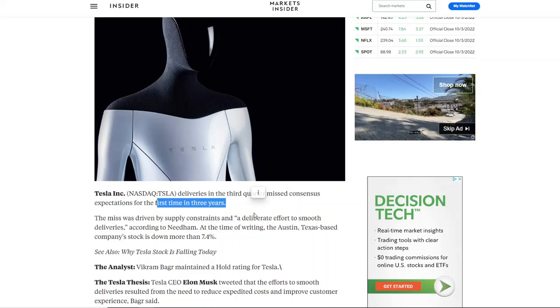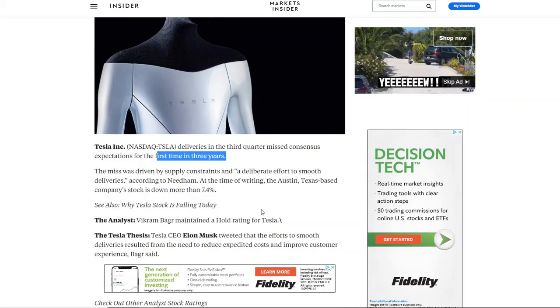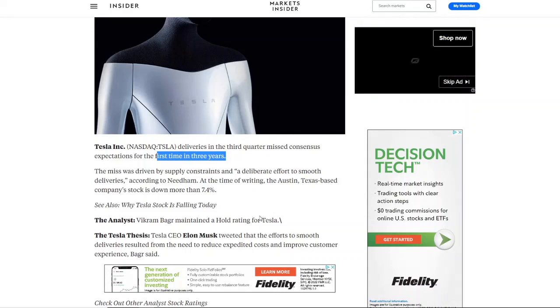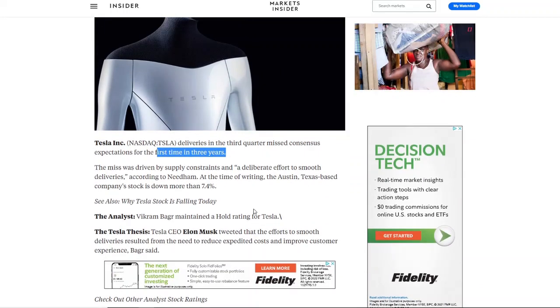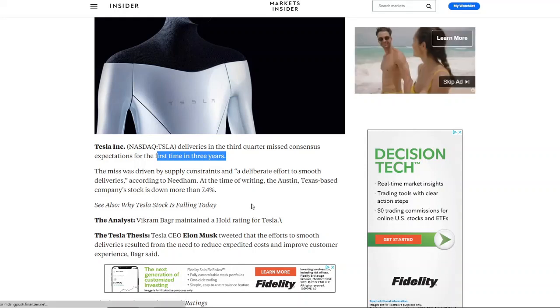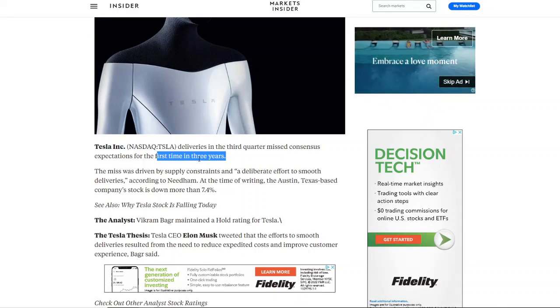And this just goes to show you that the supply chain issues are becoming more predominant, and we're going to have to see when this does actually get fixed. It's not just the Tesla thing. It is a universal business. Anyone in the stock market that has to do with technology is being affected, and many other sectors as well, not just technology, with supply chain issues. So this is huge. This is the first time in 3 years.